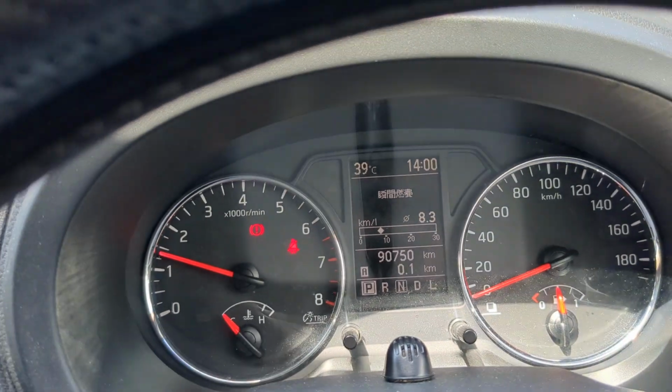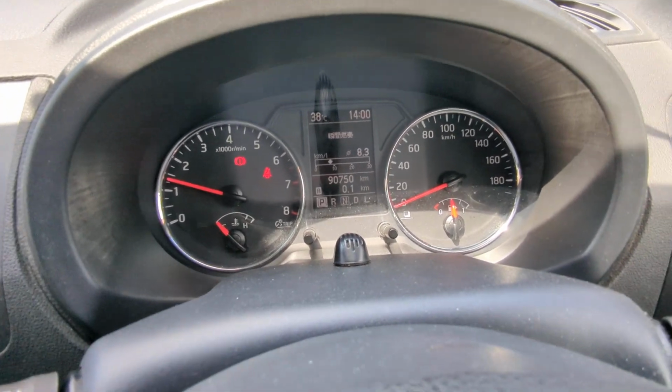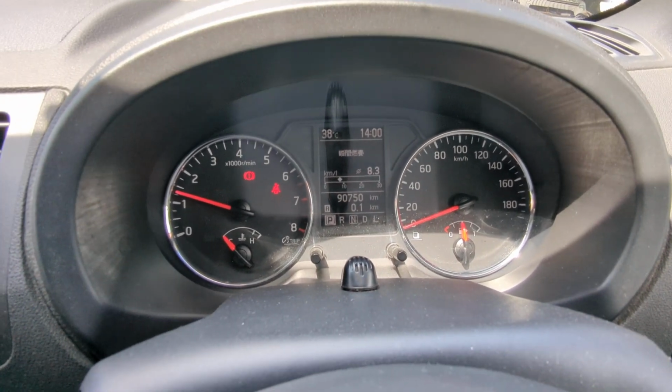Other than that, it's very simple, straightforward, straight ahead instrument cluster. Everything pops up on the dash while you're driving. Please pull over, find out what it is, take the necessary action.